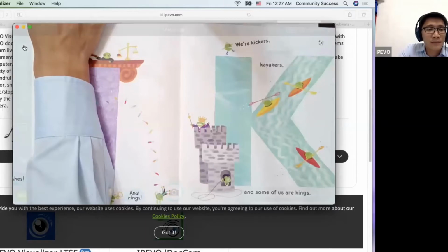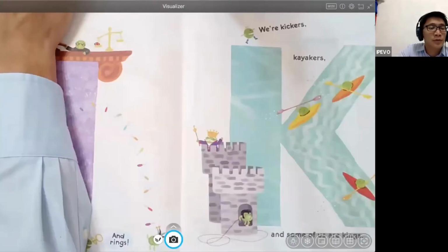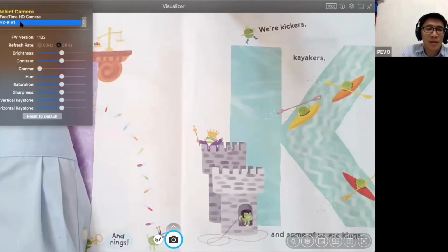So, okay, let's enlarge it so you can see it better. So this function right here is select camera. Since I'm using my laptop as well as VCR, I can just select whether I want to use the FaceTime HD camera or the VCR document camera. I can select whichever one I want to use. And then we have all these functions right here: brightness, contrast, gamma, hue, saturation, sharpness, vertical keystone, as well as horizontal keystone. For the most part, I don't really care about all these. So you don't have to pay too much attention to this unless you really want to tweak the brightness, contrast, or any of these. For the most part, I would just ignore them.